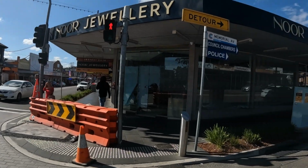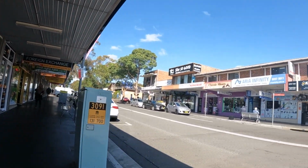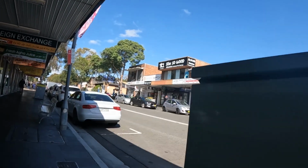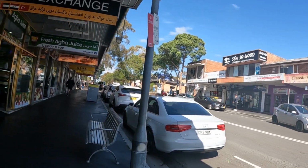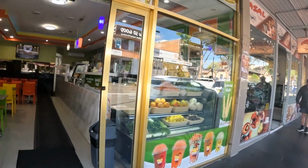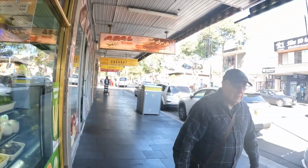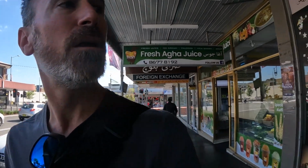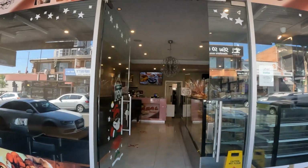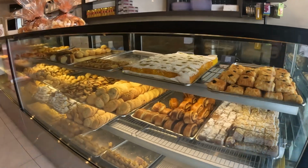Cross over now, there's no traffic. Well, this is similar to the one, very similar to the one you might have seen in my other vlog in Parramatta, where I tried the faluda. And here we have all the patisserie, Lebanese sweets and stuff. Beautiful.